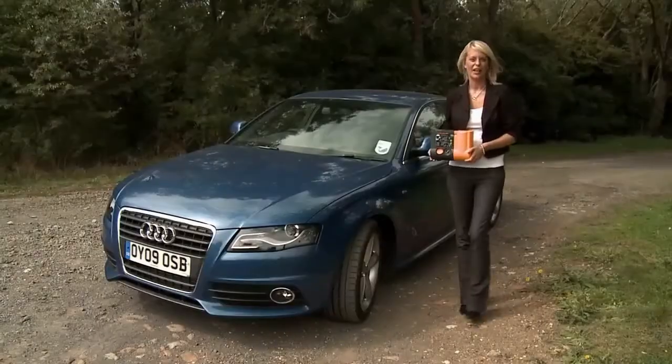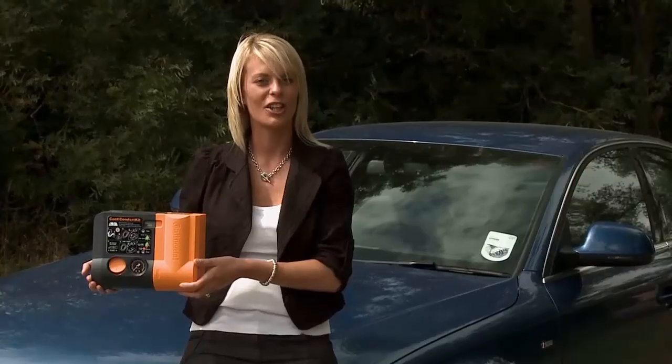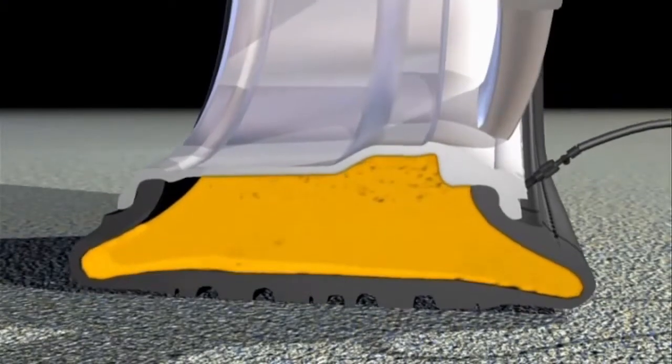If you do need air, you can use one of these magic compressors which plug into your lighter socket. This one's Continental's Conti Comfort Kit, which also contains a sealant to get you back on the road if you have a puncture.